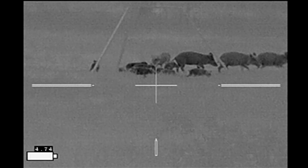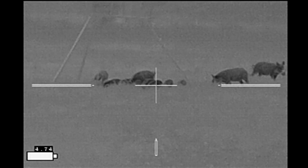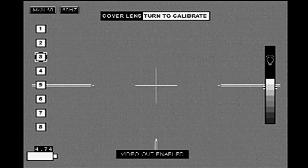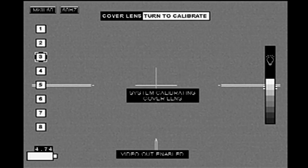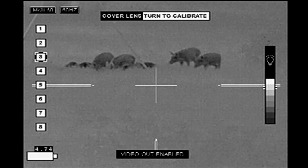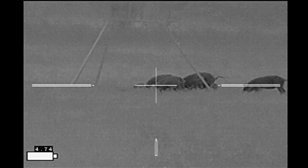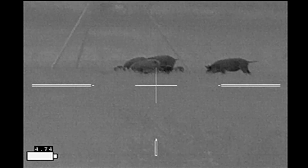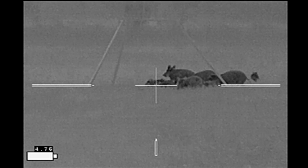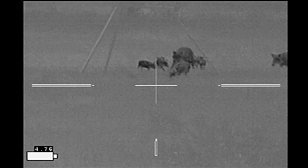Initially I assumed that this was going to be 4 sows. It's actually 3 sows and a boar. No problem. And coming up probably should have been the shot we should have taken right about here, if we were hoping to get a couple doubles, but something spooks the hogs and they break apart again.